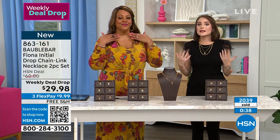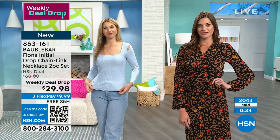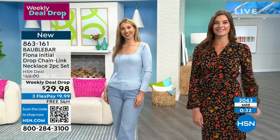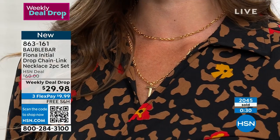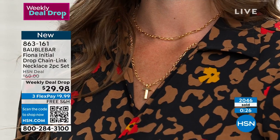And sometimes it's intimidating to create a neck party, but we do that for you. We give you the right spacing. You can even add your own necklace in between there. You mentioned that earlier. Absolutely. I can't wait till you wear this for your cruise, for your anniversary. Honey, I picked this up and wore it for my cruise.